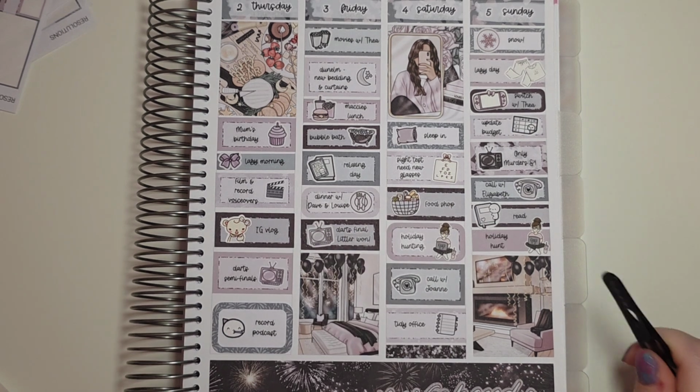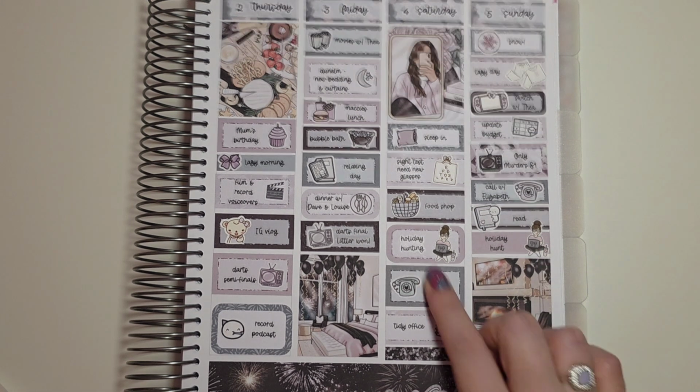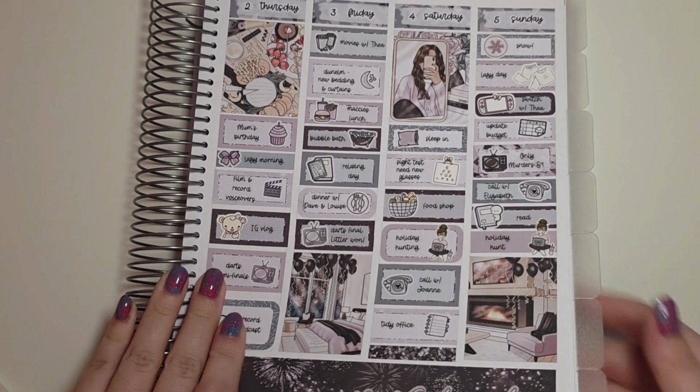And finally I did some more holiday hunting, and I marked that with the same person on the laptop sticker that I did on Saturday.